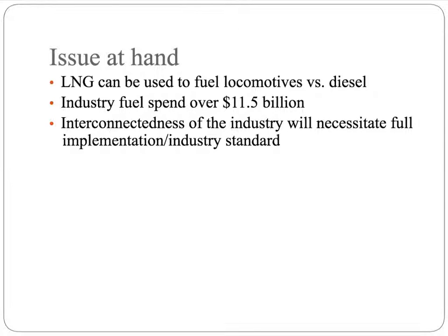As discussed in Part 1 of this assignment series, liquid natural gas, or LNG, is a viable technology for fueling locomotives. LNG can be used in lieu of diesel fuel, which is the current supply method for all locomotives today. Today, the industry fuel spend is over $11.5 billion a year, making up over 23% of the railroad's bottom line operating costs. The interconnectedness of this industry by interchanging locomotives between Class 1 railroads will necessitate a full implementation and industry standard if LNG is going to be successful in penetrating the rail industry.